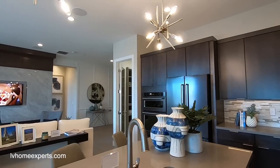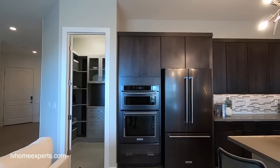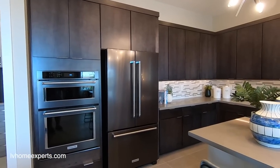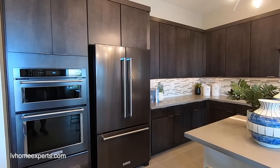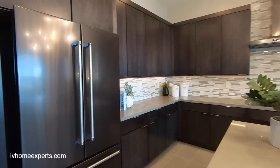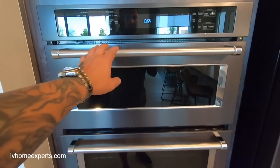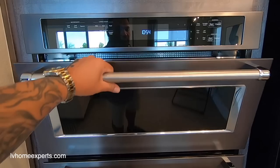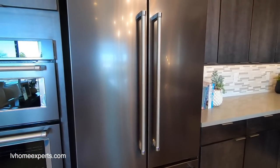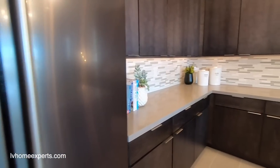Come back around here to take a look at this kitchen. Now, the master plan HOA on here is $40 a month. And there's no special improvement district or land improvement district as well. You got your oven and your conventional microwave. Refrigerator. This isn't the stainless steel, this is that stainless gray. Really nice.